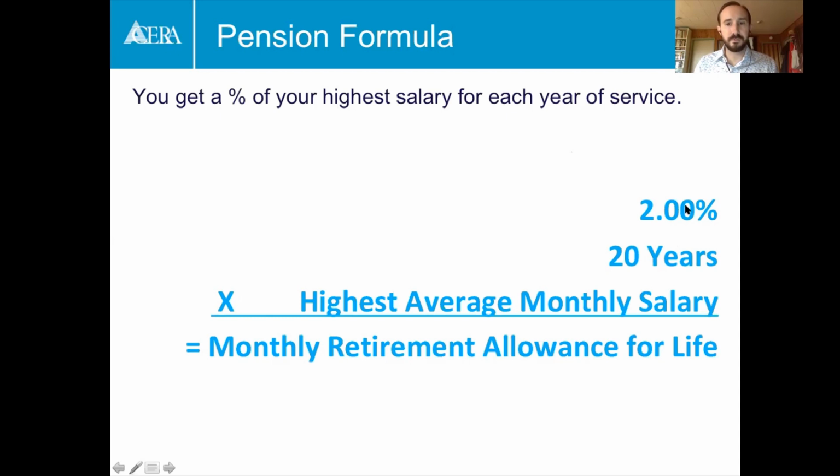So you're going to get 2% of your highest salary for each one of those 20 years of service. So if you multiply that together, you're going to get 40% of your highest salary in retirement. So we're going to multiply your highest salary times 40%, and that's going to become your retirement allowance.